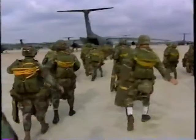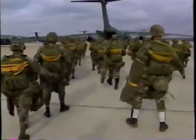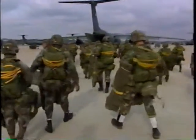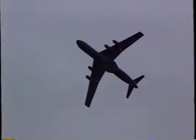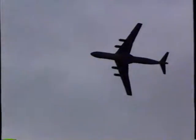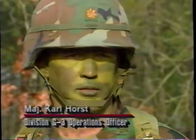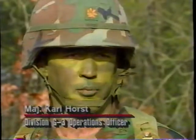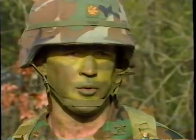An important element in division planning is the close relationship between the airborne forces and the airlift squadrons. The 82nd Airborne's North Carolina base at Fort Bragg is co-located with Pope Air Force Base, home of a number of transport squadrons. The relationship between the 82nd Airborne Division and the Air Force is an integral one. Without their support, without the support of the Military Airlift Command, we would be incapable of conducting our mission.